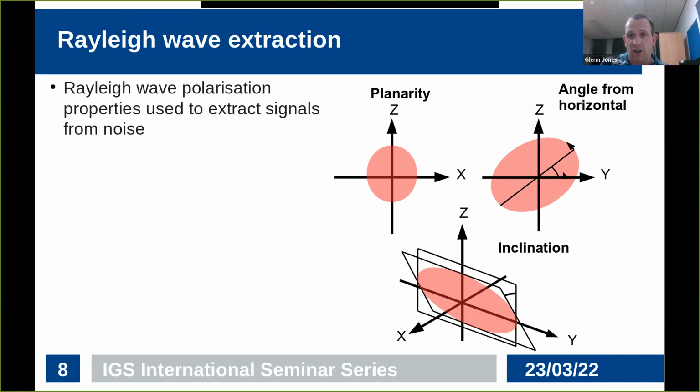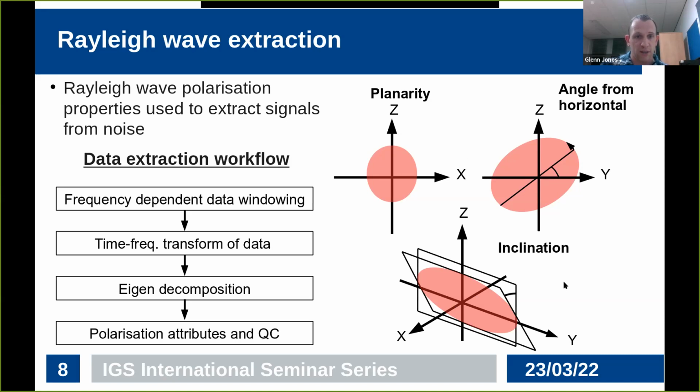On the right-hand side here, we've got an idealized Rayleigh wave particle motion. It should be planar as we look at it front on, and fairly vertical with very little inclination. If we use those properties, we can effectively extract the data we want. The workflow is to window the data, where the length of the window depends on the frequency of interest. We then transform that data into the time-frequency domain and do a principal component analysis on the three-component seismic data. Once we have that, we have the polarization attributes, and we can also calculate the ellipticity and perform various quality controls.